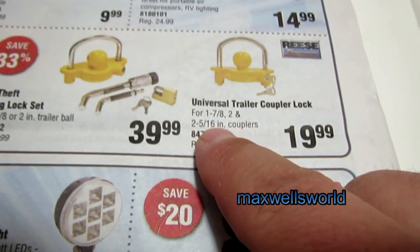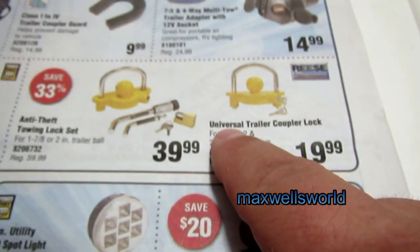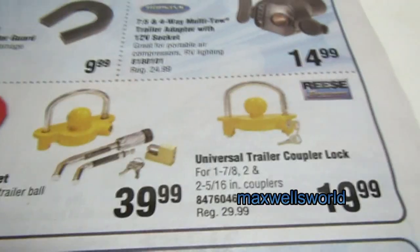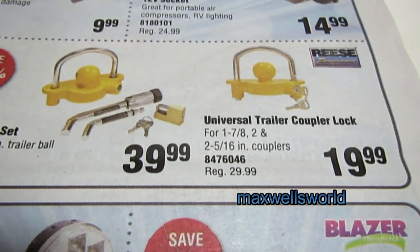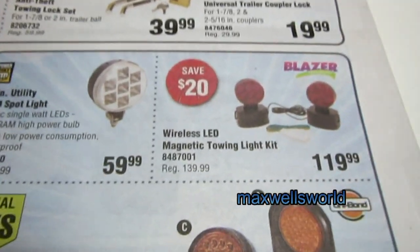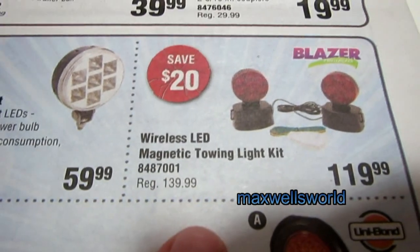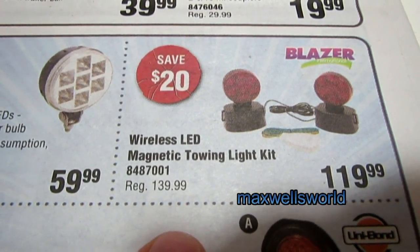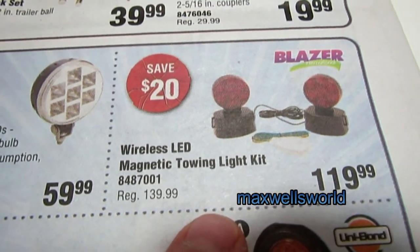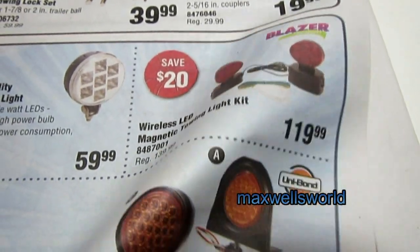Next over here is a universal coupler lock, which basically is the same as this, except it doesn't have the pin accessories. It's a great accessory for a second or third trailer you have that you want to keep secure as well. Of course, down below, for those of us who have an older trailer that are sick of troubleshooting the wiring, these are wireless LED magnetic tow lights. Their regular price is $139.99, and they're on sale for $119.99. So that's a pretty decent buy there.